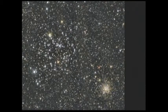Yes, this globular cluster is fairly faint, and often I miss it entirely. M35, it's hard to see in this picture, but it's the size of the full moon, so it's actually hard to miss. That's pretty big for a deep sky object. It really is.